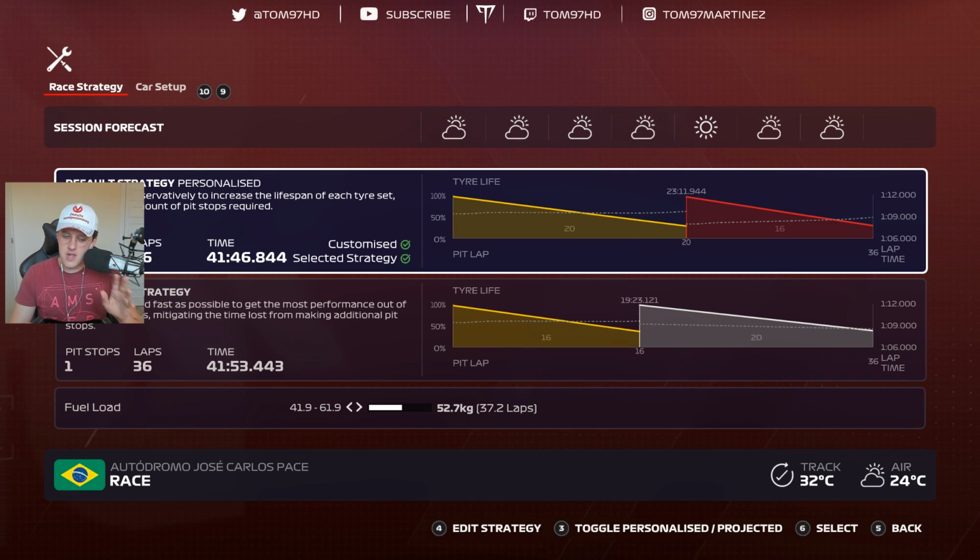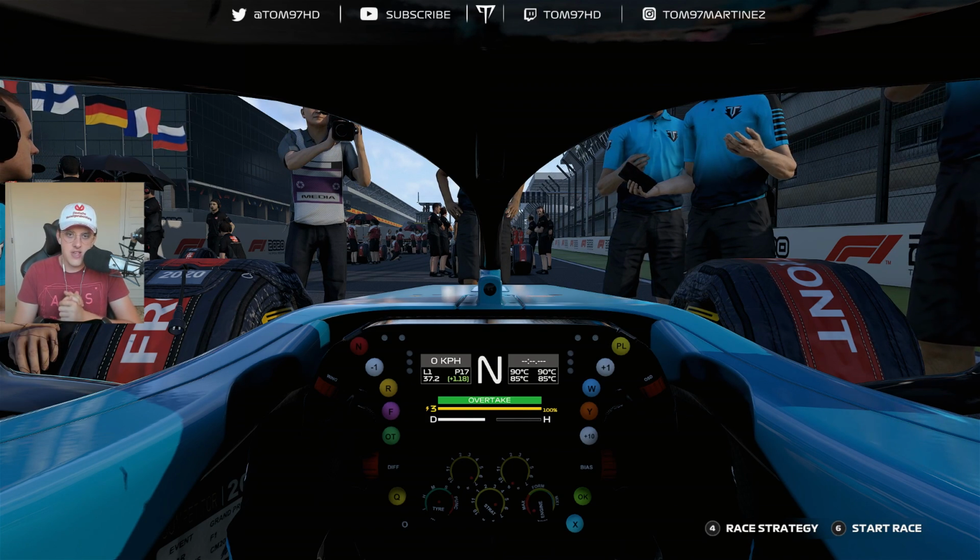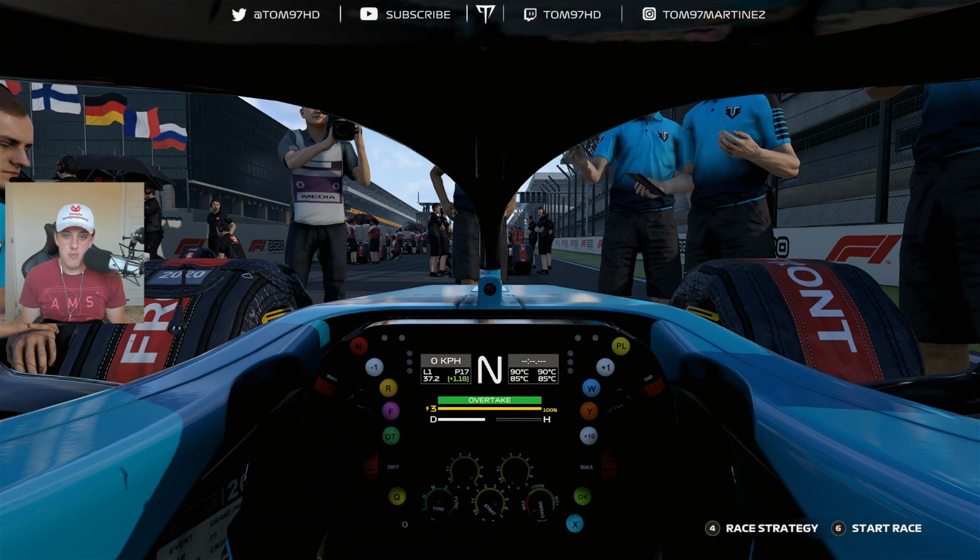But for now, we're going to start in the mediums and then try and go into the softs. And fingers crossed, that strategy will be really, really strong for us. Fuel-wise, 1.2 laps extra. You guys know the drill by now. Let's get the race underway, and let's see if we can try and score some more points.